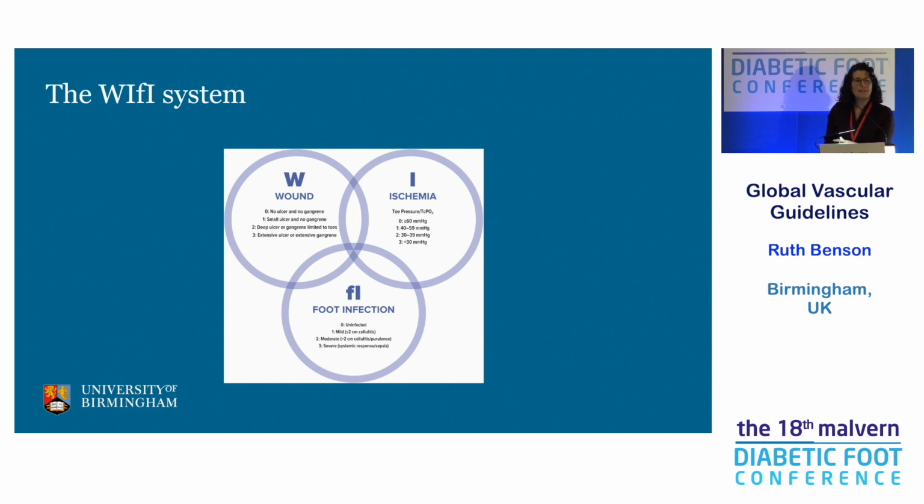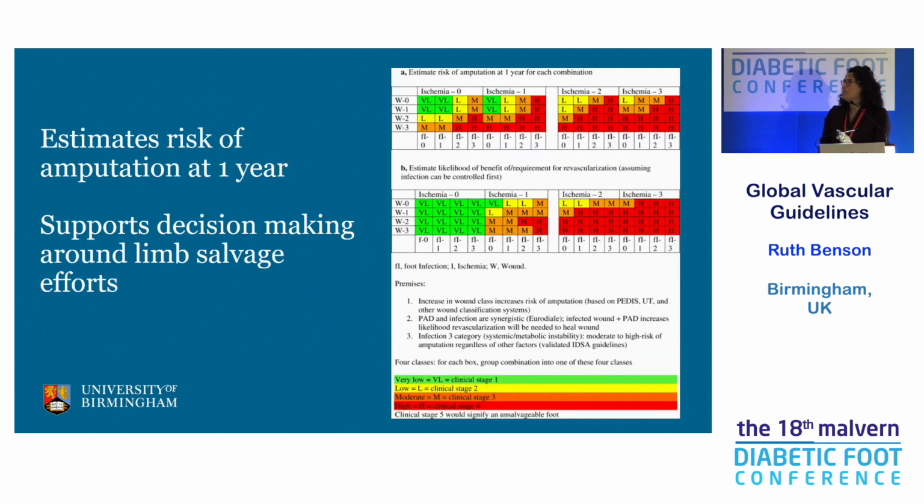The WIfI system remains key and is absolutely consistent across guidelines. It's looking at the extent of the wound, the ischemia of the wound based on those pressure measurements from an ankle pressure or from a toe pressure, and looking at the extent of foot infection. WIfI or Wi-Fi, I actually meant to look it up before I came for the presentation. I think it depends where you are. But the essence of this score is that the team, it's a Texas team, validated this score to provide really strong evidence of the estimates for risk of patients' amputation, for major amputation at 1 year, and using it. And again, this is also freely available online.